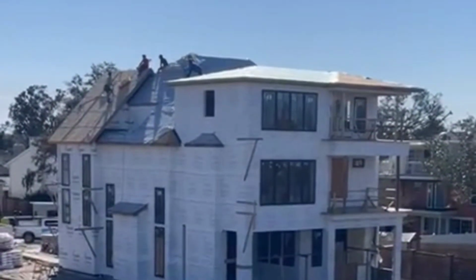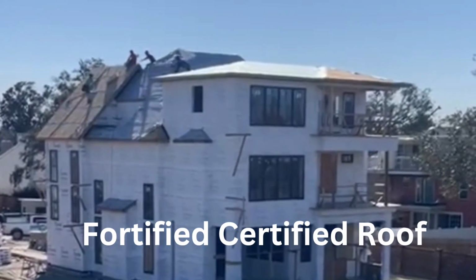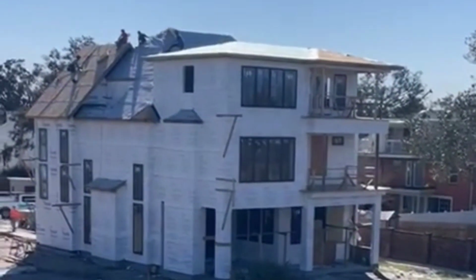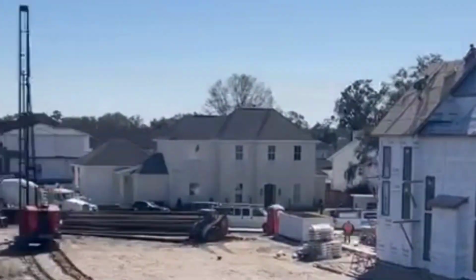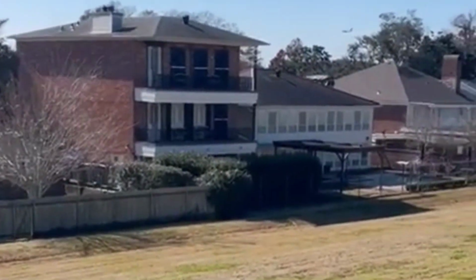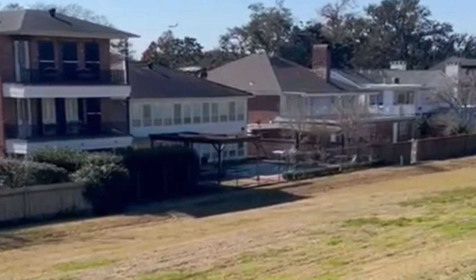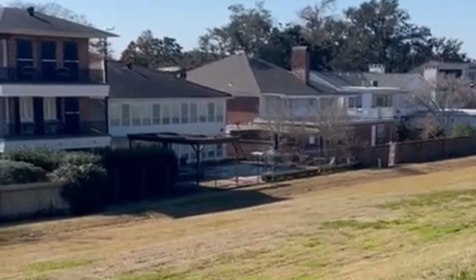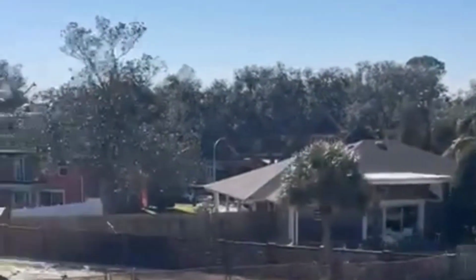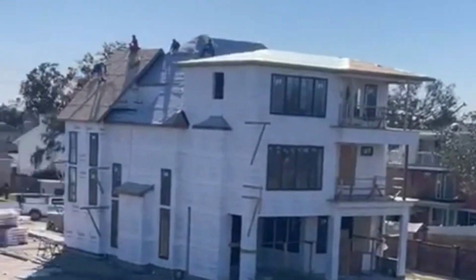Sorry about the sun. This will be a Fortified certified roof on a very, very beautiful house with a great view. As you can see, redevelopment going on here across the lakefront. Kind of some high dollar property. Some of these homes could be 60 years old, more or less. So in the redevelopment phase, they're buying these homes, tearing them down.